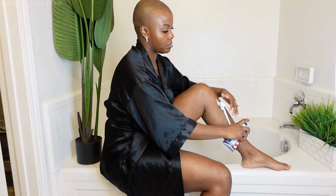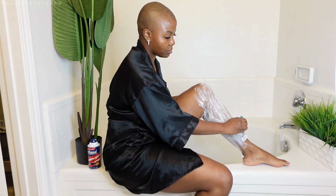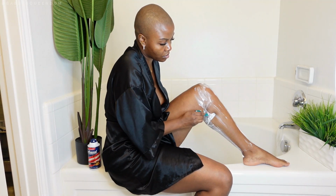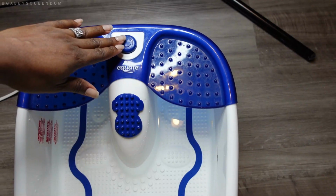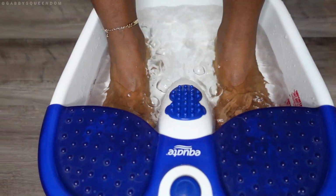So with my shaving routine, I actually have been enjoying shaving outside of the shower versus in the shower. So I like to take my time. This just prevents me from having a whole lot to do while I'm in the shower. So here I'm going to go ahead and use my foot massager. I'm just going to massage it for maybe about 5 to 10 minutes.